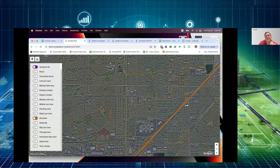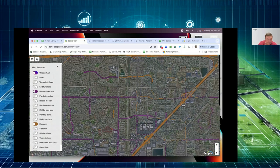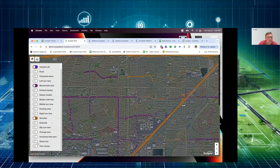And so you can look at things like shoulders. I know in some communities, shoulders end up becoming some of the bike lanes. Then you can be looking at some of the other pieces, whether that is the marked bike lanes, which can be found in purple here, and then also we can be looking at unmarked bike lanes as well.